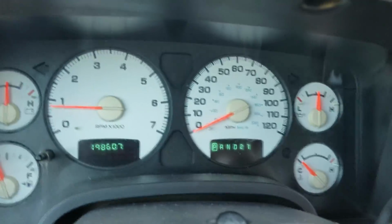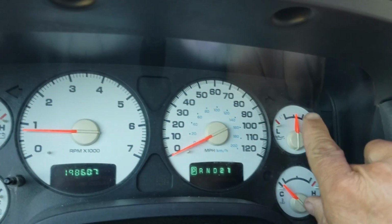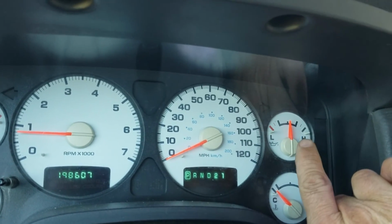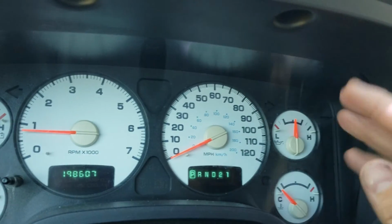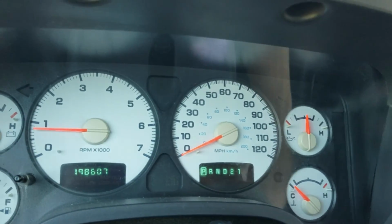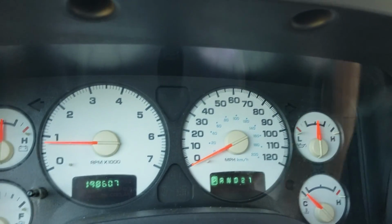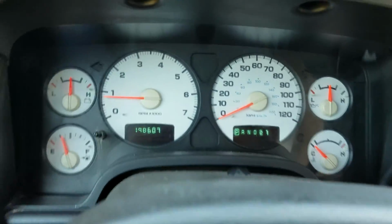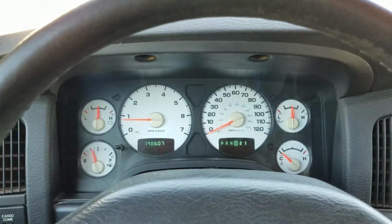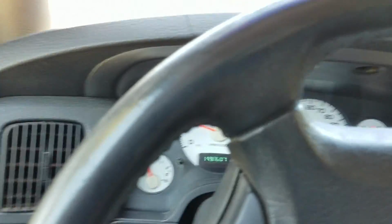The only thing I can tell you, it's not really mechanically, but the problem with the truck is that this oil thing sometimes fails. It'll just drop down saying you got no oil pressure and come back up. I've been meaning to put an aftermarket oil gauge in here, but I just keep forgetting to do it. Sorry, that's my phone going off.